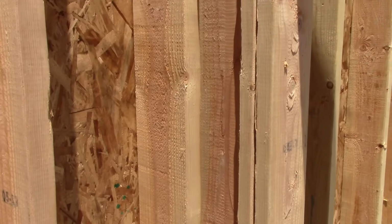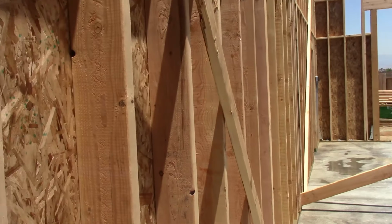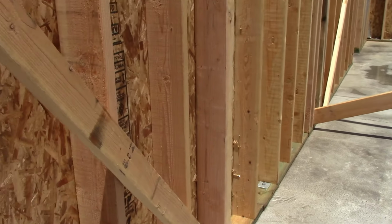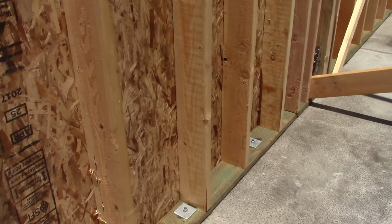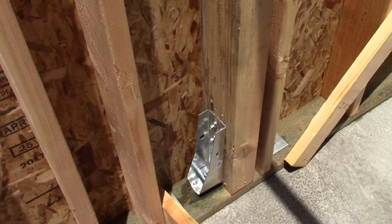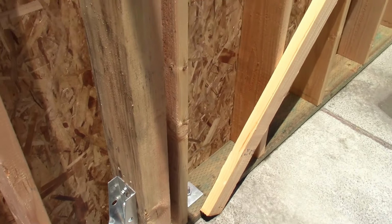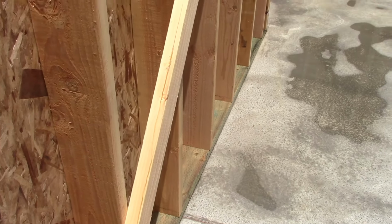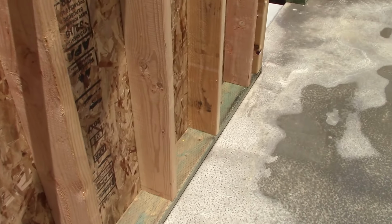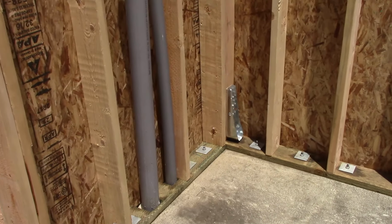So that's all done. The whole outside is sheeted, except we had to leave two open areas for inspection. All our ties are all tied in tight. They're going to be inspected on Tuesday, I believe. So everything's looking good.